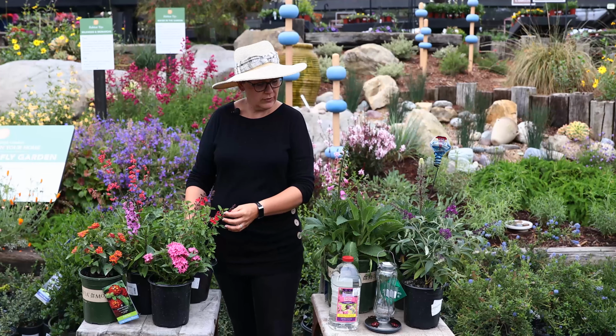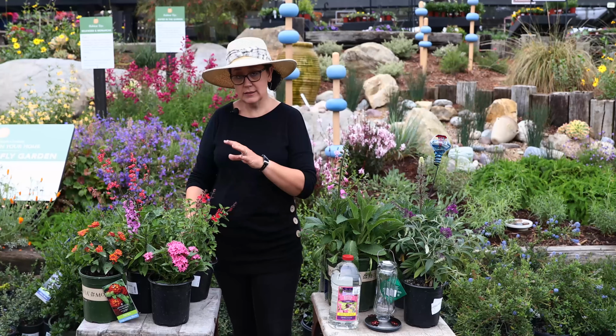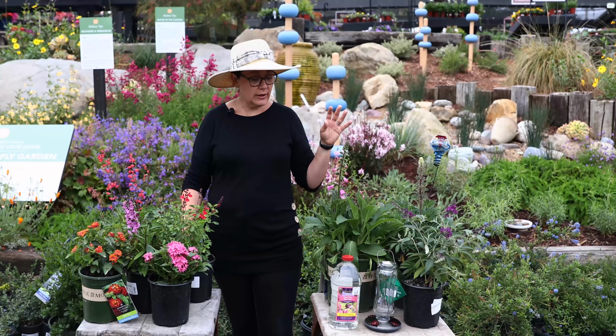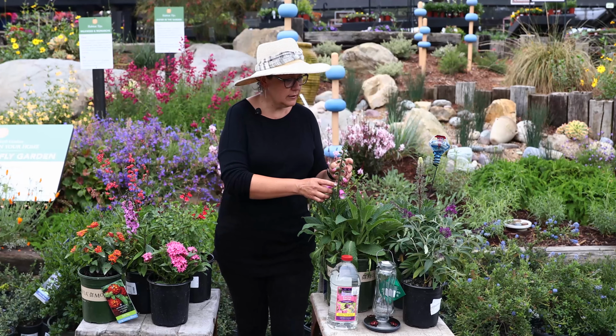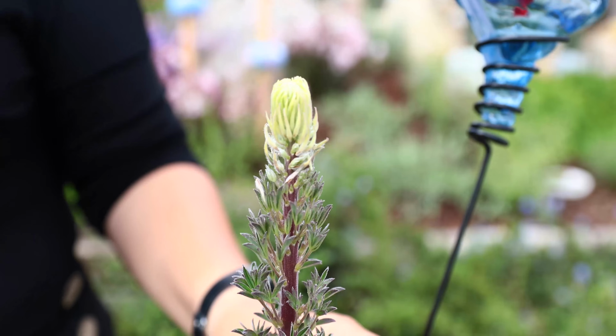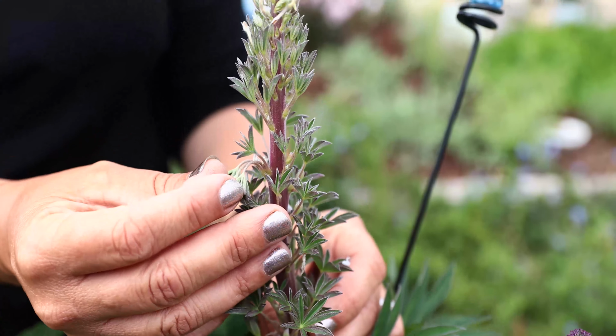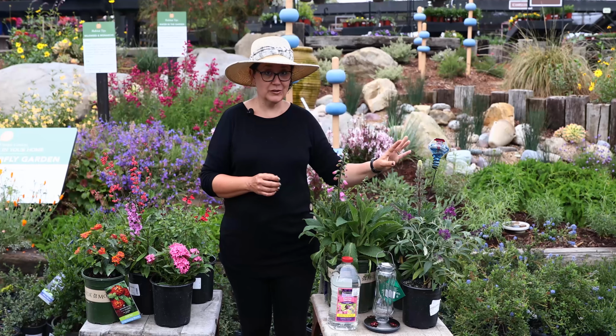So you do notice that we do have a lot of that very tubular style plant. This is a perennial plant, but there's also a lot of great annuals that they really like too. Foxgloves, they love. I love absolutely the lupins. This lupin's just getting ready to flower. It comes in all different kinds of beautiful colors. They go nuts for the lupins in my yard.